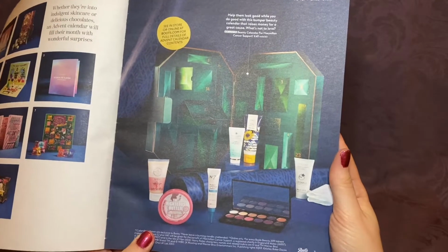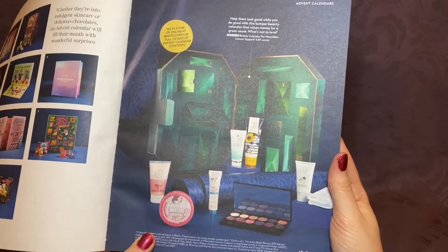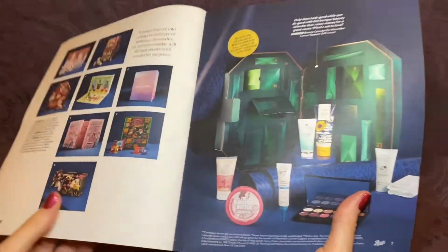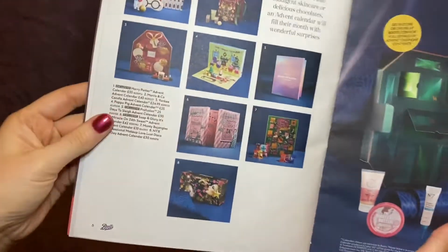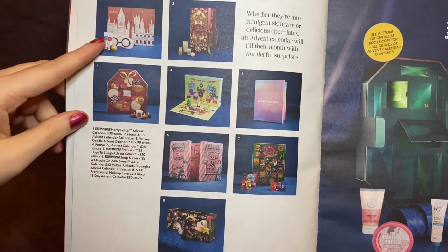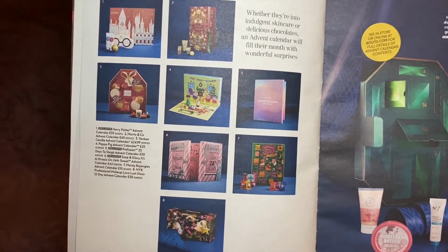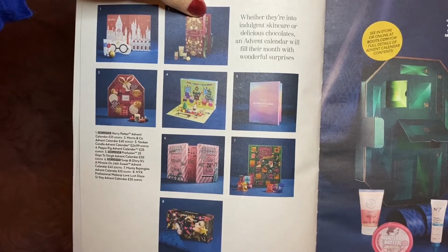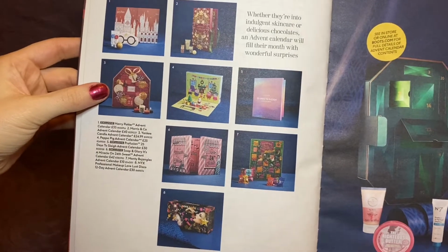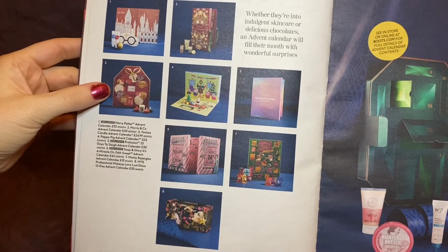I don't like the idea of spending anything more than 50, even though I know there's going to be a lot of products in there, but that is one that I might possibly consider. And over on this page we've got a few different ones here. We've got a Harry Potter themed one, which is £35, a Morris & Co, which looks like it's skincare, which is £40, a Yankee Candle one, which is £25.